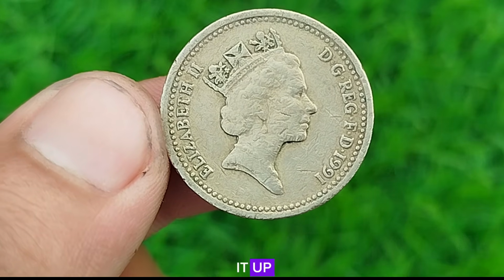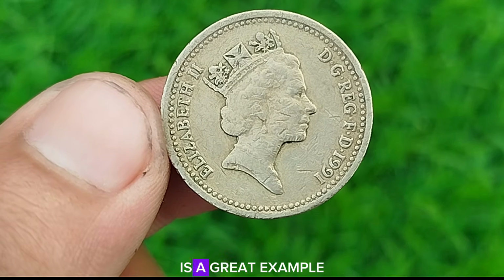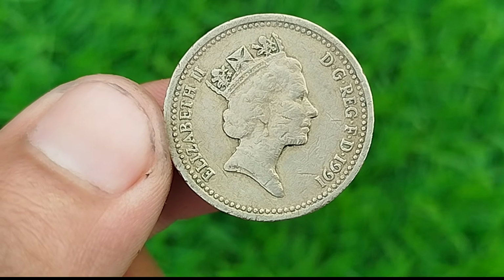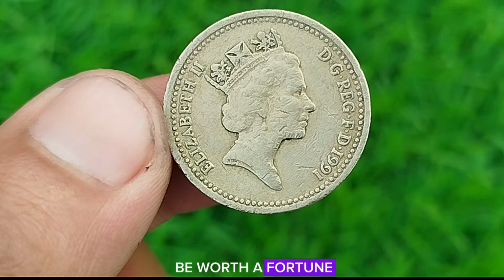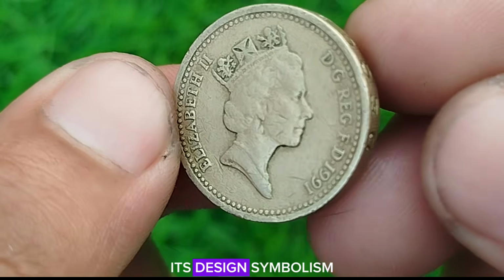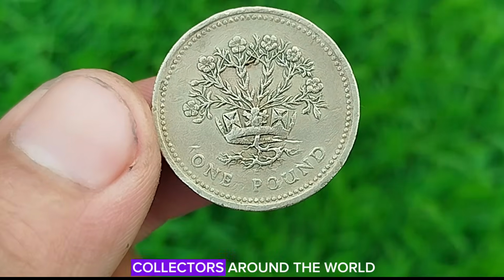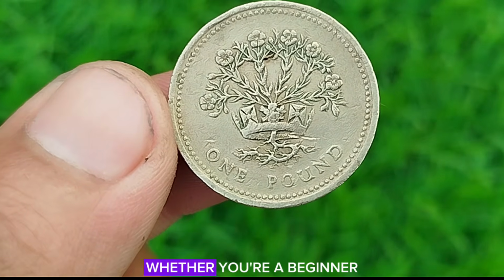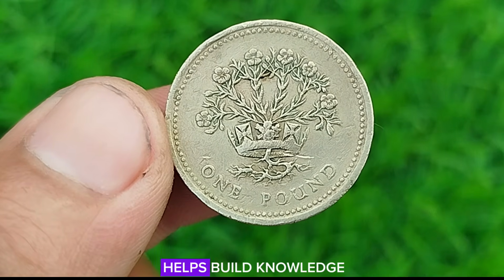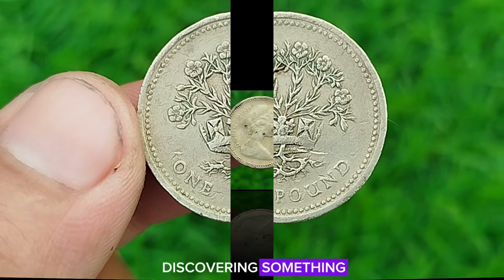To sum it up, the United Kingdom £1 coin from 1991 in fine condition is a great example of a historically interesting but commonly available collectible. While it may not be worth a fortune, it still carries value as part of British coinage history. Its design, symbolism, and role in everyday life make it appealing to collectors around the world. Whether you're a beginner or an experienced collector, understanding coins like this helps build knowledge, and sometimes, that knowledge leads to discovering something truly valuable.